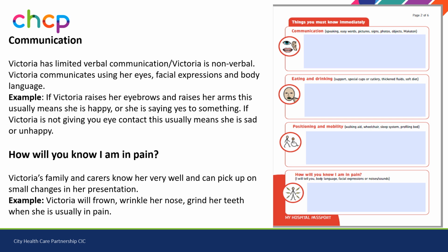If Victoria is not giving you eye contact, this usually means that she is sad or unhappy, and it might be that we need to work out what's going on for Victoria. So that's when she's not giving us any eye contact. So again, these are really key, important information that must be added to the hospital passport, things that staff can read and that they can pick up and support her while she's in hospital, knowing these facts and these bits of information about her.